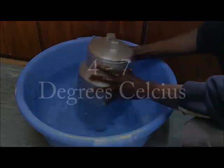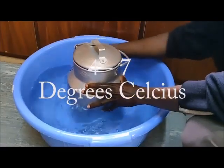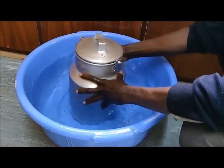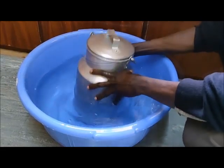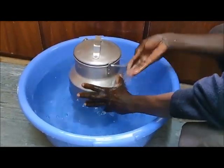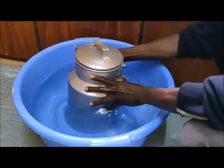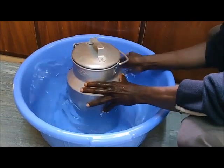Experts recommend 4 to 7 degrees Celsius for milk storage. So use the coldest water you have in the water bath. Replace the cold water as often as you can and shake the churn during cooling to make sure the milk cools evenly and quickly.